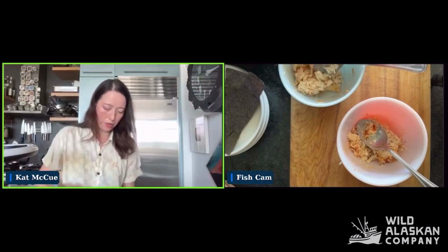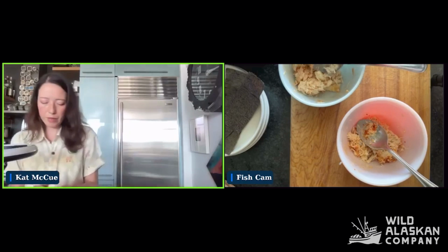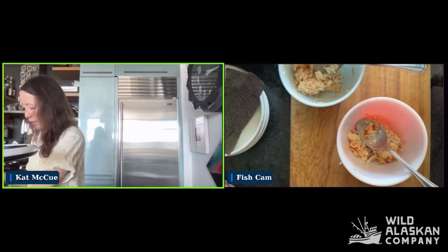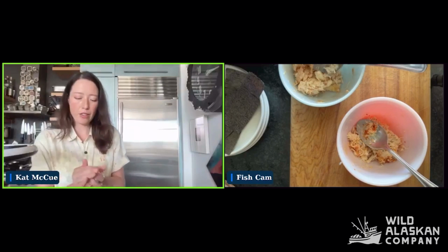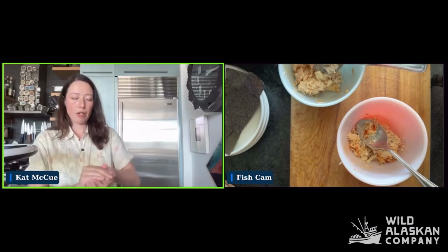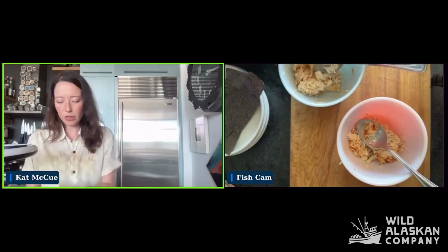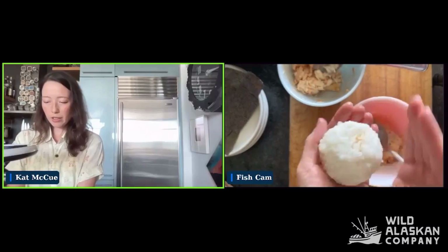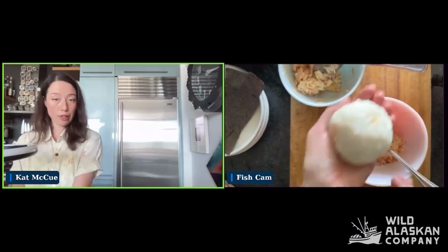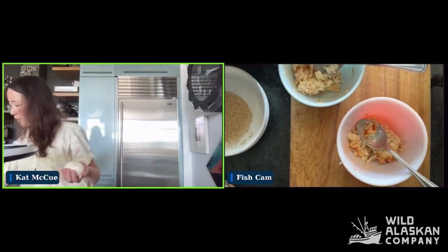Another scoop on top. And let's say for this one, I'm going to roll it into a ball. I'm just going to give up on the triangle for this one, and we're going to do a nice round ball. Maybe I'll flatten it out a little bit so it's more of a circle like that. And we can do a strip of nori to something like this, or I have other options here.